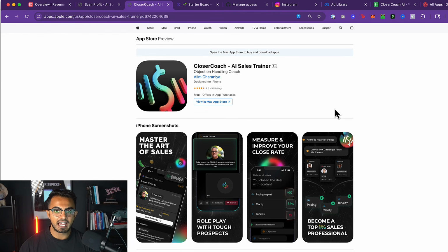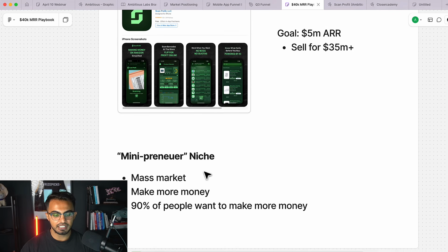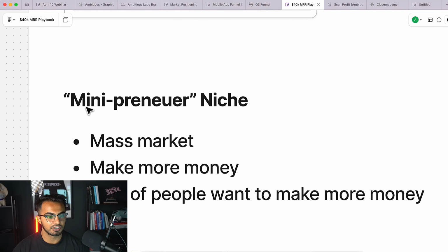Even though both of these apps solve different problems, they're actually participating in the same niche that I like to call the minipreneur niche. This is a mass market niche where we help people make more money. 90% of people feel like they're not making enough money. So our apps that we're specializing in building are helping people make more money in different industries.